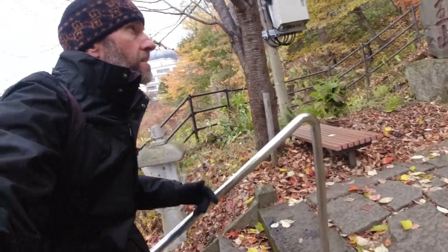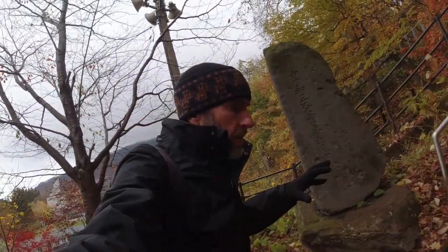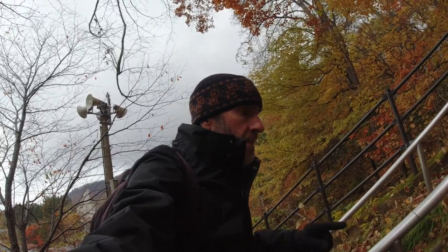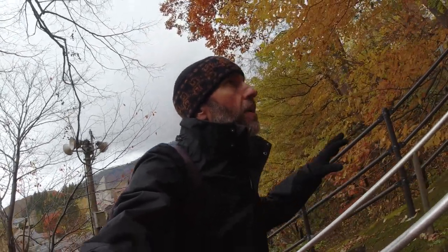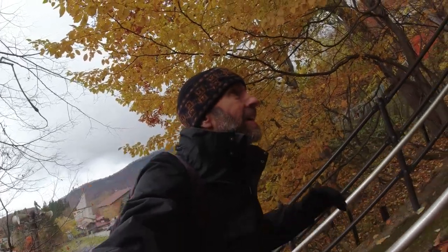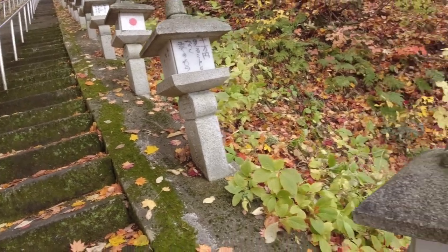So I got to Kusatsu, and there was also a private bathtub in the hotel where I was staying there. Not as nice as this one here, a very basic, just concrete hole. And so I used that one, but I guess that isn't really technically an onsen. The onsens are the public baths.